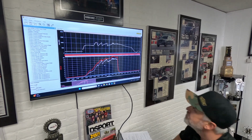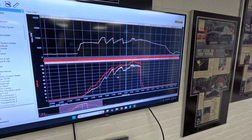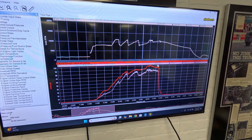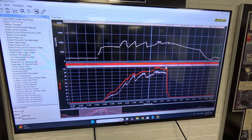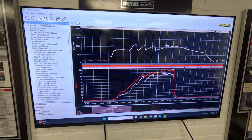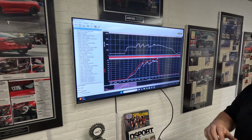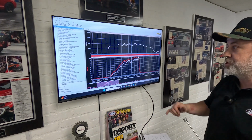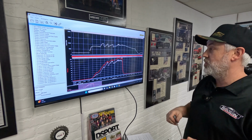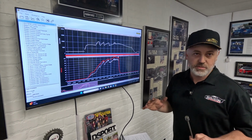So the red line on that bottom graph is boost pressure. At 89 pounds of boost pressure, I have 74 pounds of drive pressure. Usually the sweet spot is 1-to-1. If you're anywhere close to 1-to-1, especially if you're below a 1-to-1 ratio, you're in really good shape. We are well below a 1-to-1 ratio on this, so that says by no means are we maxing out the exhaust side of the turbocharger.